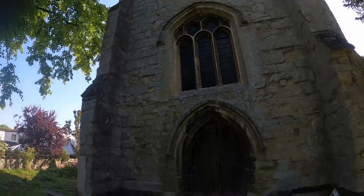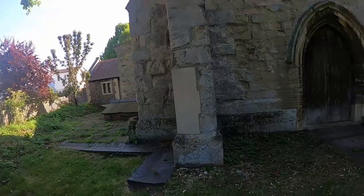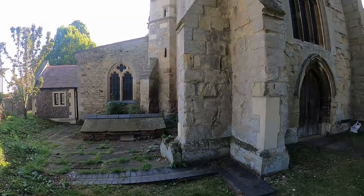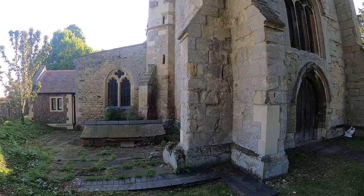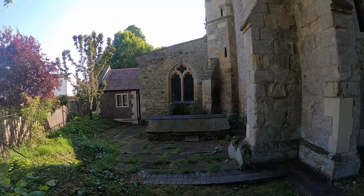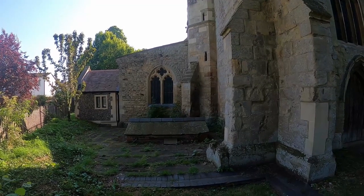And the tower space is being used as a storage area because the church is open. The church is consecrated, it's still used. There's a rector who lives over the road. He comes in every day, does his morning prayers and whatever else. They had the organist in yesterday practicing.